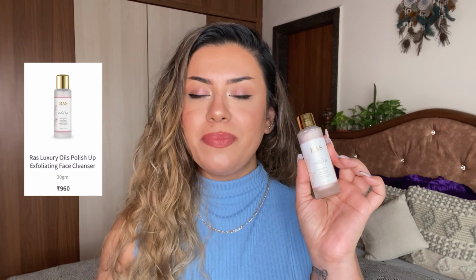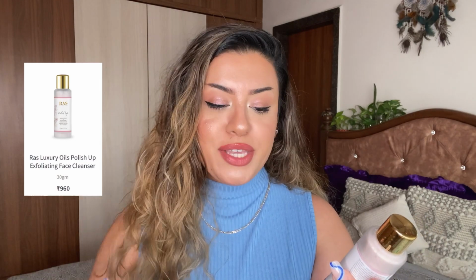Now the last and final product that you've heard me speak so much about already is Rasp Polish Up. This is a face cleanser. It's got rice flour, it's got AHAs, it's got rose, calendula, and a bunch of other ingredients. It's a baby pink color powder that you need to activate with water, and it turns into this pink formula, which is just so stunning. It has a very gentle rose fragrance and it exfoliates the skin so beautifully.